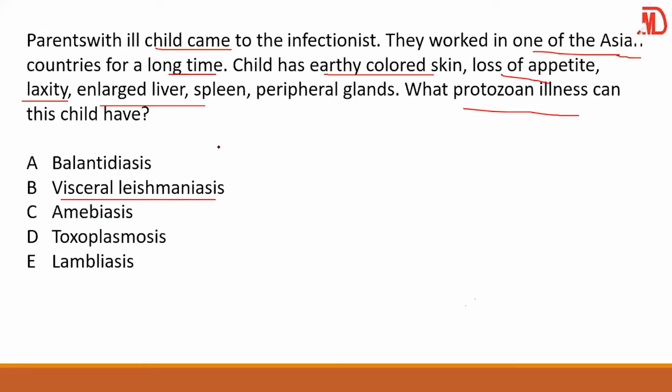Here, it's affecting the internal organs, and some internal organs plus the GIT. So we're talking about the visceral. Visceral means internal. So here, you are thinking of visceral leishmaniasis.